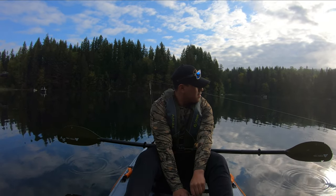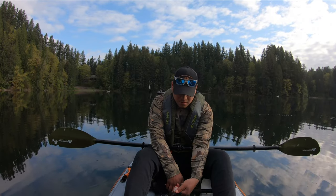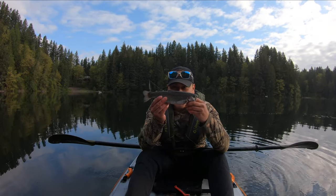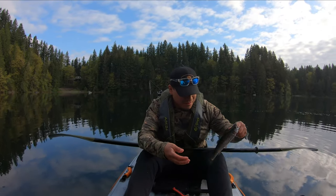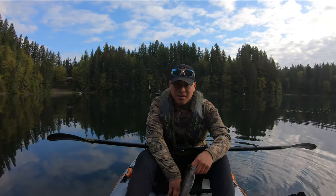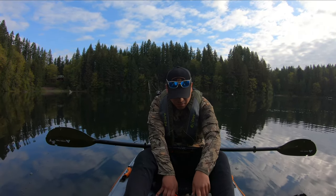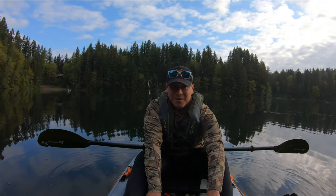Trout on the spoon, guys. All right, boys, there you have it. First trout on the spoon. Very beautiful trout. We already bonked him. He's still kind of alive, but he should be good in some seconds. All right, guys, we caught him on the spoon.